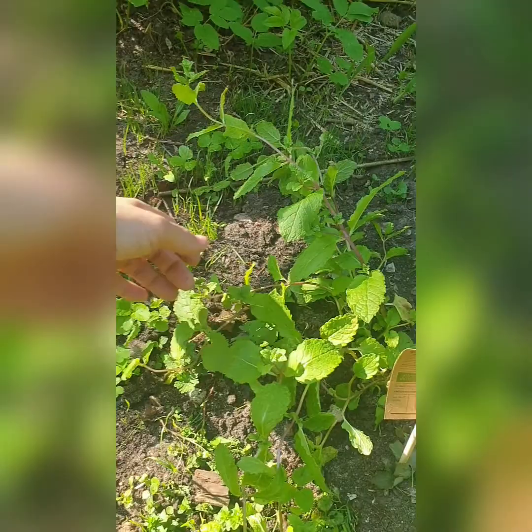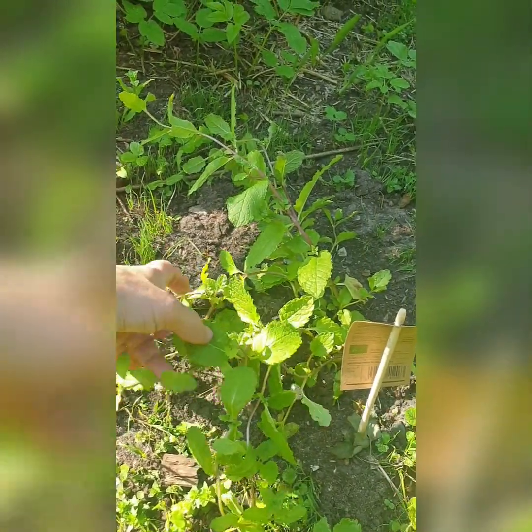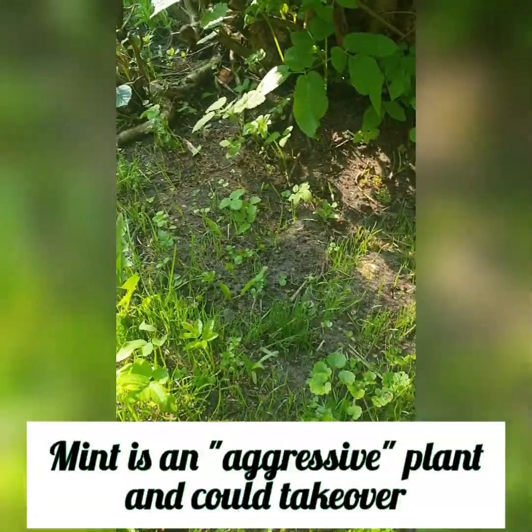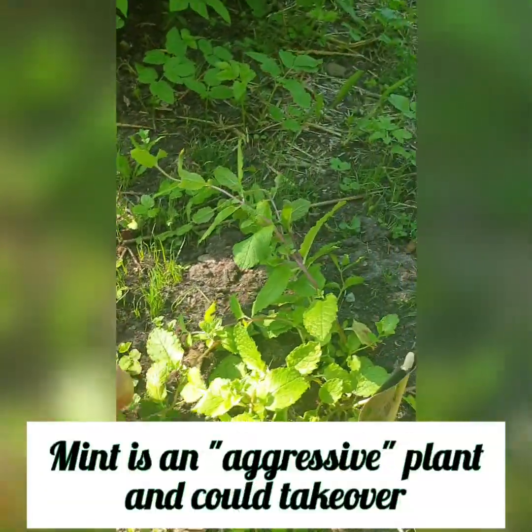Here, a friend of mine bought me some mint, and I've very bravely planted it in my actual garden and not contained it in a pot, mainly because this area is overrun by weeds. So if it's going to be overrun by something, why not be mint? I just put that in 2 days ago. Looks okay. So that is a little bit of my garden tour.